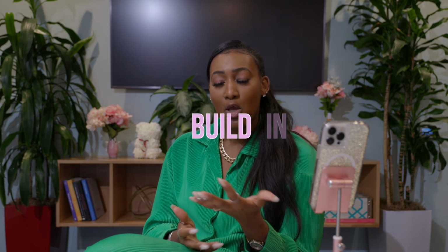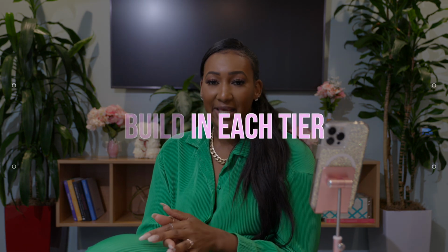So a great way to diversify your trade lines and have more of them is to have some in tier 1, which is where you're going to see a lot of net 30 accounts like Uline, Grainger, Crown Office Supplies, Summa Office Supplies, and etc. Get some there as well in tier 2.